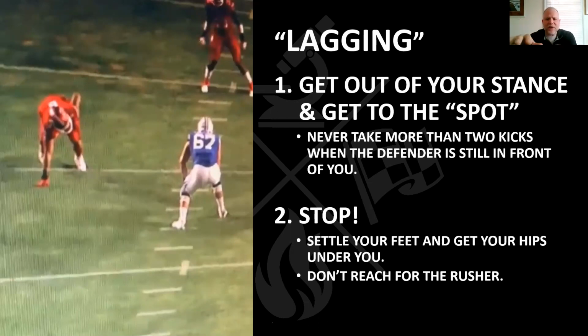So I put there, get out of your stance and get to the spot. Never take more than 2 kicks when the defender is still in front of you, right? But when you start to feel like he's going up, that's when you're going to take more kicks. So it's not necessarily stopping, but it's settling, it's pausing. Sometimes it doesn't even look like you're pausing, but in your mind you're like, I'm going to take 2 kicks, pause, and then keep going, right? Because there's a rhythm to it.